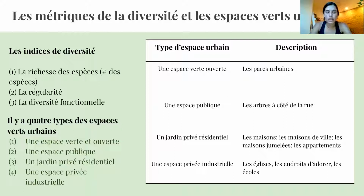And we'll be looking at diversity metrics of the number of species, how many are in these different green spaces, what kind of characteristics they have, which is what we consider a functional diversity, what functions are they providing, as well as their evenness across the entire island.